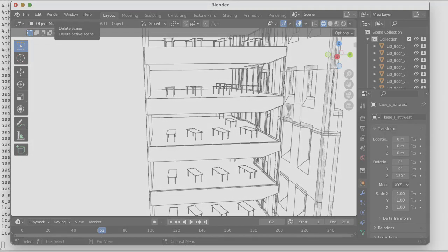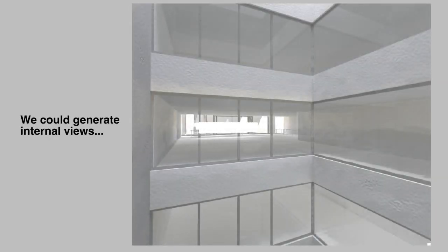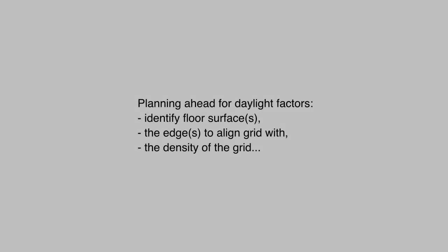In terms of simulating light, I prefer Radiance as the tool rather than Blender. And if you've seen prior videos about ESP-r driving Radiance in that simple facade building, well, much that follows will be familiar. We're going to invoke the E2R module of ESP-r, and, well, we could ask for an internal simulation, might be a good place to start, just to check that the model is correct. But in this case, we're going to select daylight factors and answer some questions.